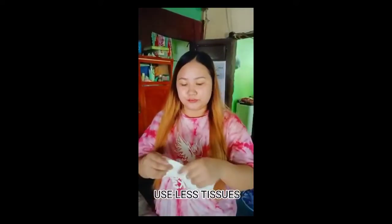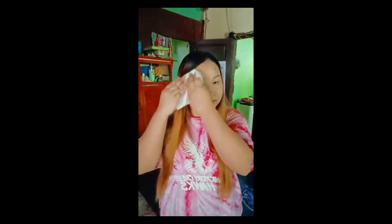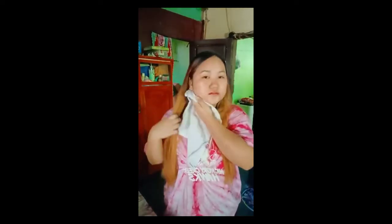Use less tissues. The use of tissues is normal for us, but how can we really help save the earth? Here are the simple tips you can do. Let's not use tissues anymore, but just bring a towel that you can use right away. You don't have to waste tissue.